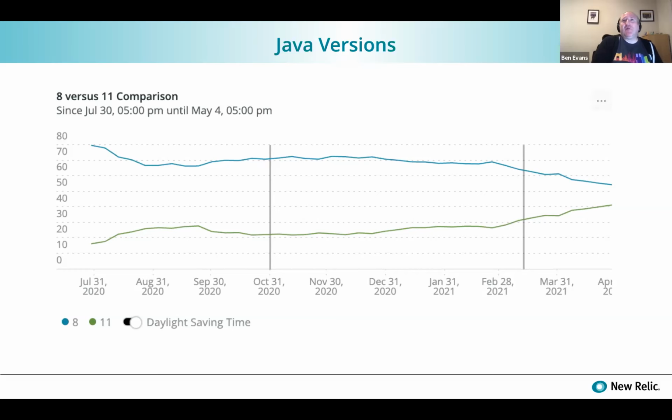I made a bet a few weeks ago, not exactly a bet, I don't really bet, but a prediction, let's say, that we would see 50-50 before September, before the release of Java 17, that we'd see parity between Java 8 and Java 11. And I feel pretty secure in that prediction now. I don't think that I've seen anything which is going to cause me to deviate from that. Okay, so that's our trend information, looking pretty positive.